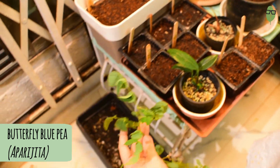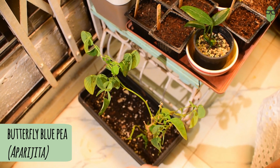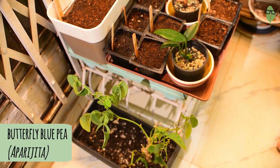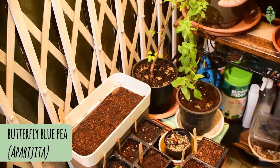So this is the plant. It's doing okay. It was a very small plant. It's growing okay. It gave some seeds, and I planted them to see how they'll grow, if I get some more seedlings. Waiting for them to germinate as well.